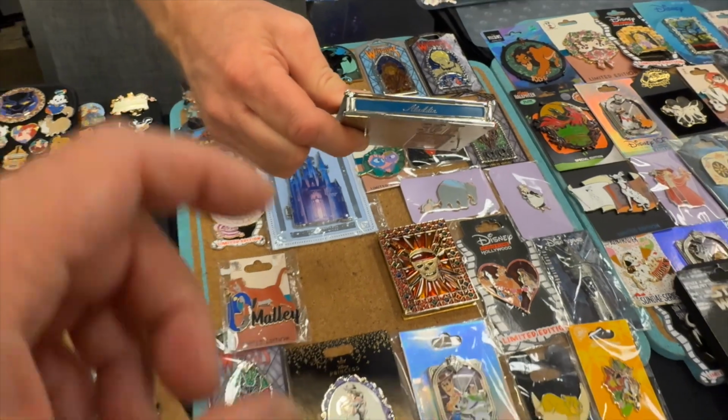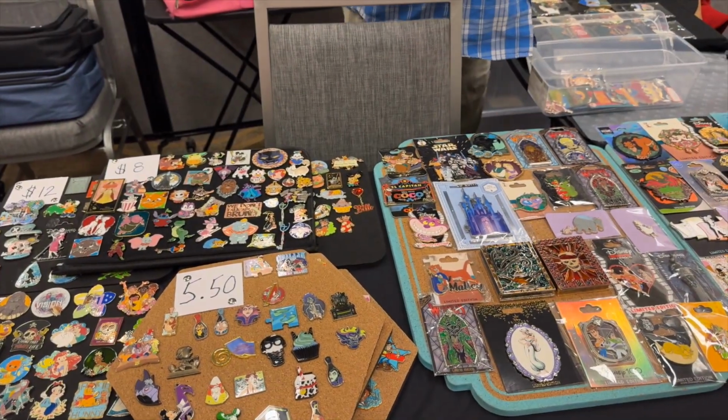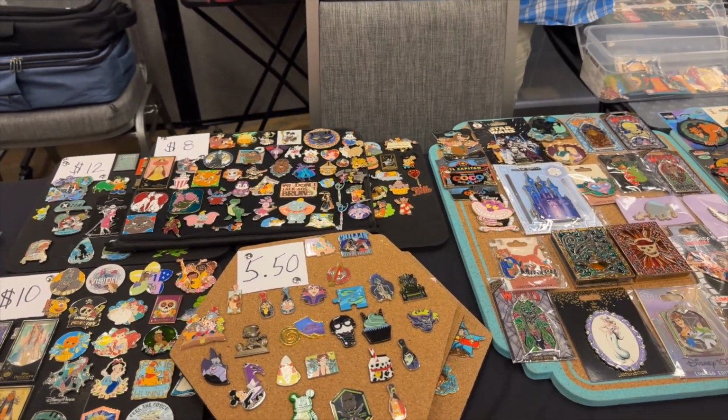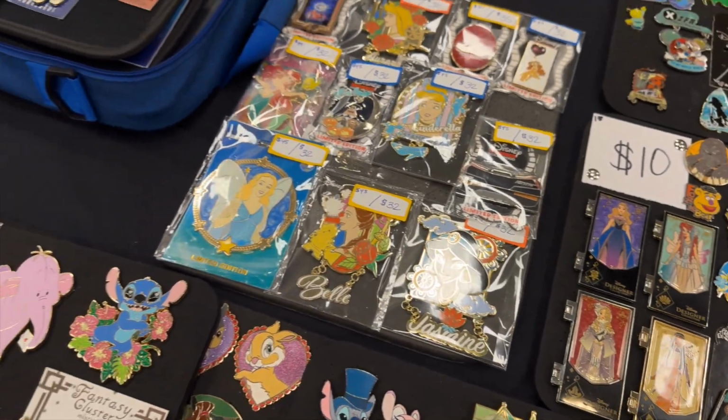Oh my god. My new thing is I collect cassette tapes. When you open it, it's a cassette tape. Oh yeah. I shouldn't do that, but there's so many cool pins here.